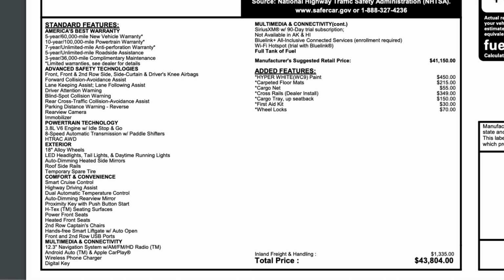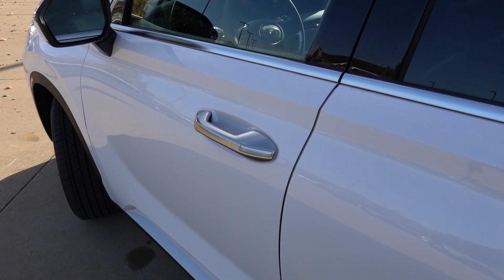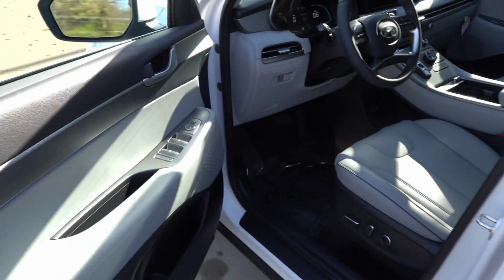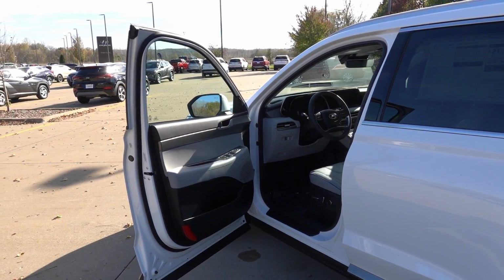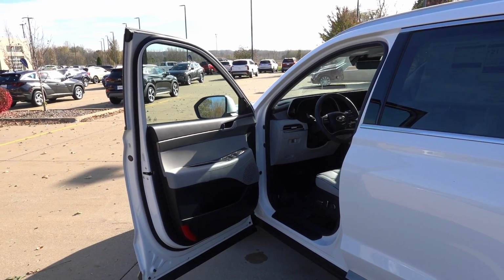This one does have a few additional accessories, which brings the total MSRP to $43,804, including destination. Now take a look on the interior. Like I mentioned, this one has the gray and black two-tone leatherette on the inside. However, if you do want a darker interior, black is going to be available as well.